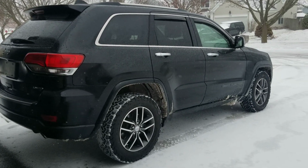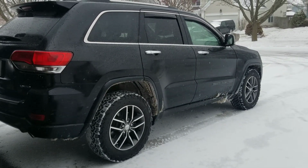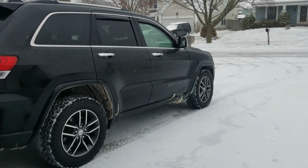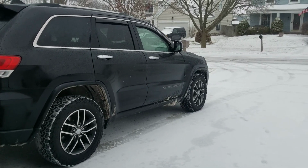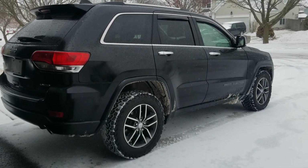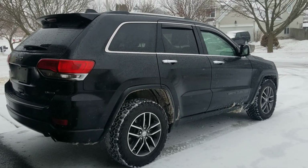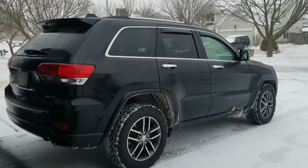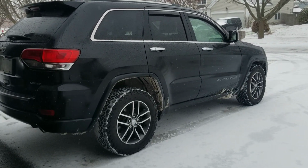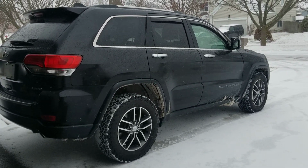These are the 265, I believe 60, BF K02s on my Jeep here. As you can see, it's snowing and sleeting, and I had no problems getting home after work, driving about 40 miles an hour, changing lanes with a lot of sleet. I never felt any slippage or anything that I would lose control of the vehicle with. These are some really good tires. I highly recommend them if you can get your hands on them.